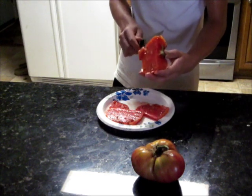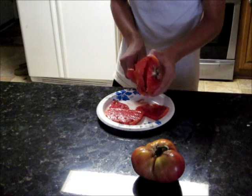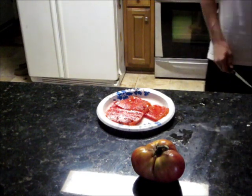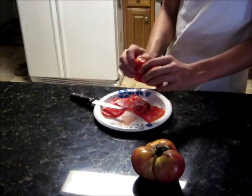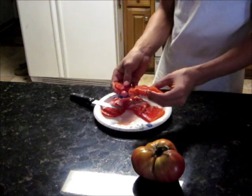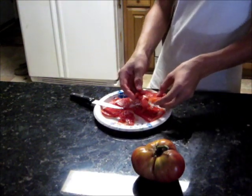But these tomatoes, they taste amazing. Alrighty. Now, you just gotta dig out the seeds yourself. Or what you can do is put them in a, well, I'll show you in a minute.